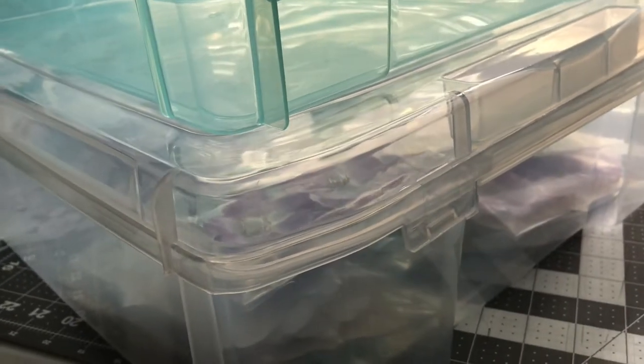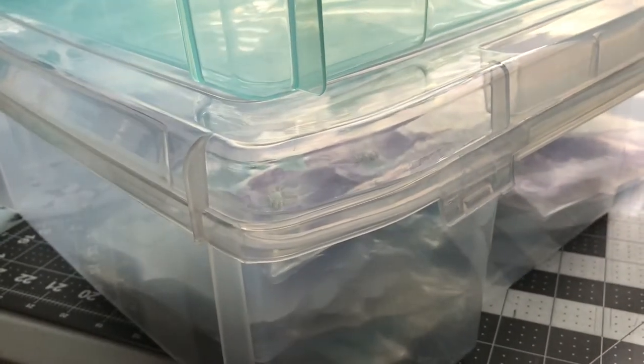So anyways, thank you everybody for taking the time to watch this haul. I do apologize for the glare. It's gloomy here. There's nothing much I could do about it. I should have used more light. I tried, but it didn't work.